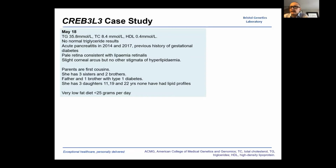So I thought I would just go through a couple of case studies that I think are of interest, of samples that have come through the lab in Bristol. This case is courtesy of Handrin, a patient of his who back in May 2018 had triglycerides of 36, had never had any triglycerides that were normal, had episodes of pancreatitis, had clinical features consistent with lipemia retinalis, and had a corneal arcus. Significantly, the parents were first cousins, and at that time she was adhering to a very low-fat diet. If you move it on.